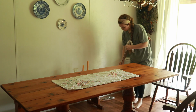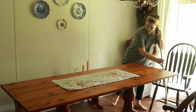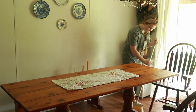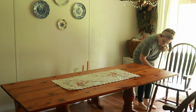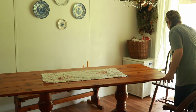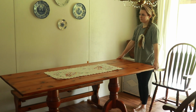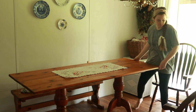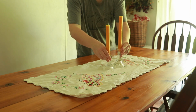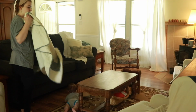This is where a lot of my projects take place. I don't have a separate sewing room or craft room or anything like that, and so a lot of times I am just right here at this dining room table sewing or working on my soap or sitting out my other baked goodies to cool. And so this needed a bit of a deep cleaning. I moved the table out, swept and mopped underneath it, wiped down the table, and then put it all back together. Then we moved on to the living room.